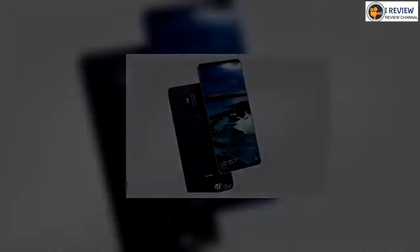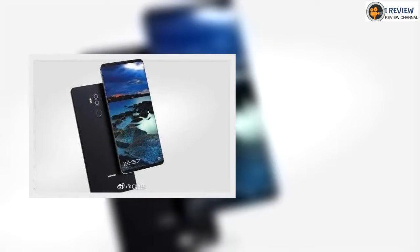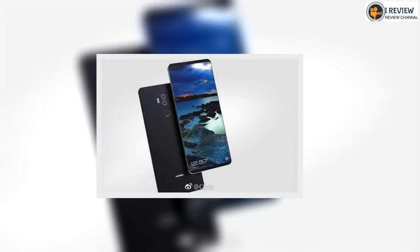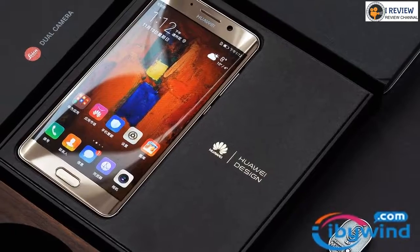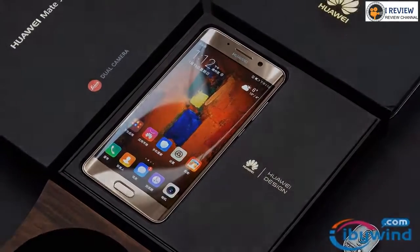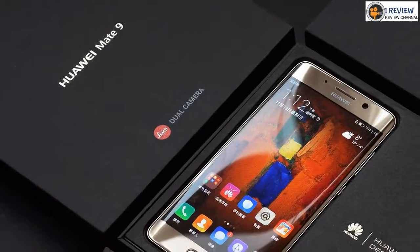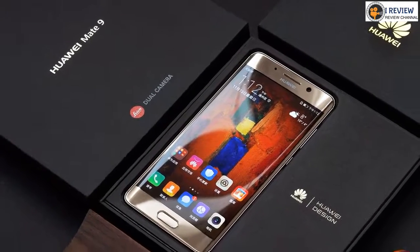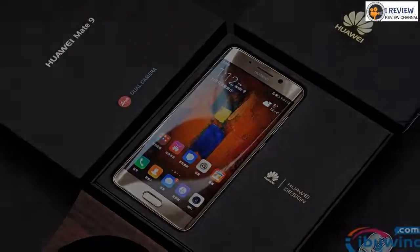The Pro features IP67 waterproofing and an IR blaster, while the Mate 10 gets a headphone jack and a microSD card slot in return. The Mate 10 Pro gets an IR blaster. The Mate 10 gets a headphone jack. Beyond those and the external differences, both phones are similarly spec'd.